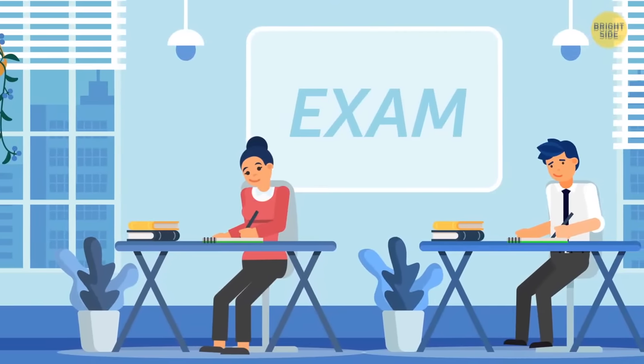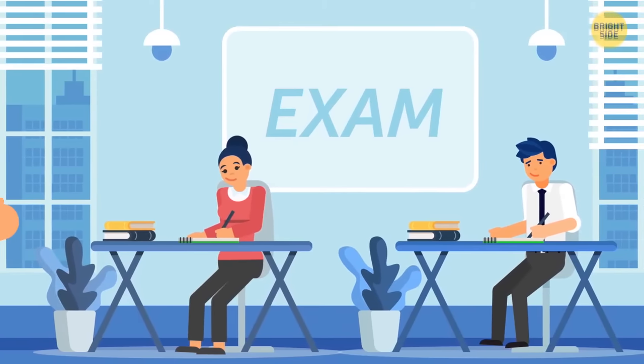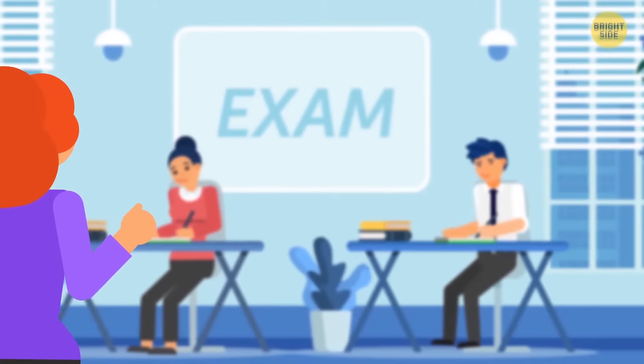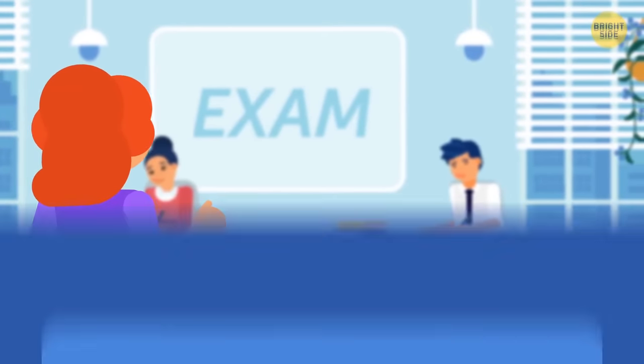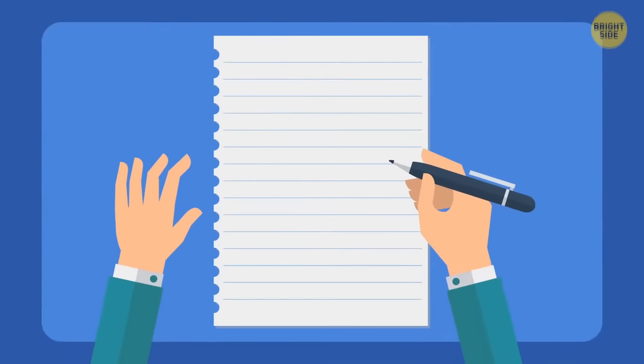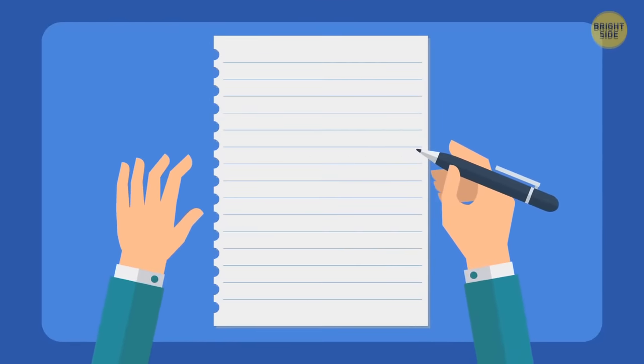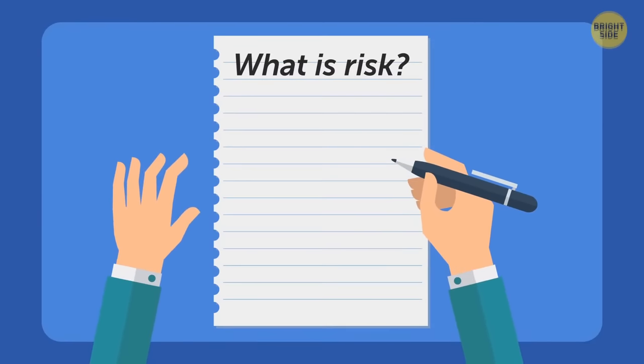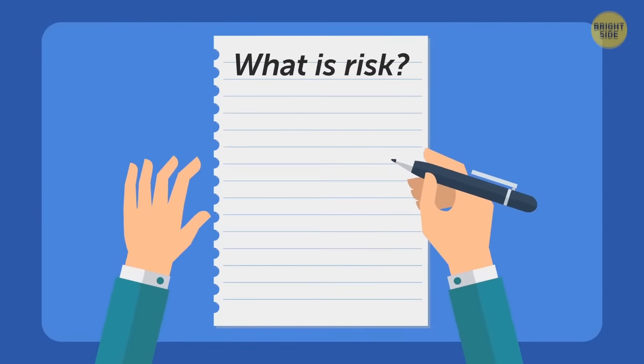Exam on the theory of probability has started in the college. The teacher has never been strict with students, and so she gave them an easy task. Each student got a white sheet of paper. There was a single question on it. What is risk? Students should give the best answer to this question as they understood it.